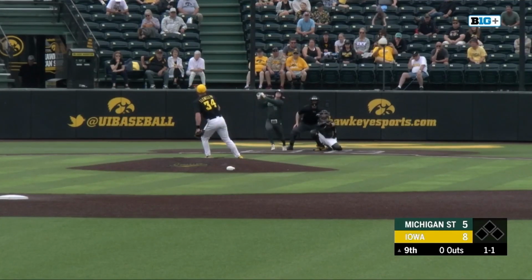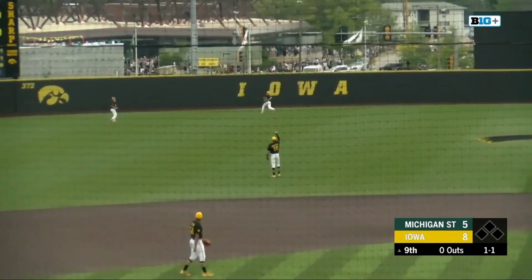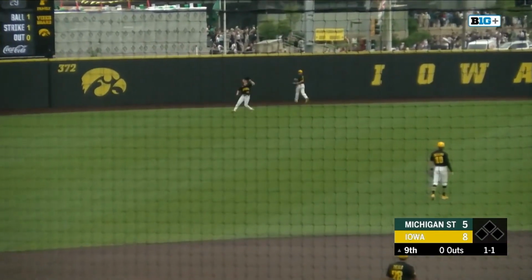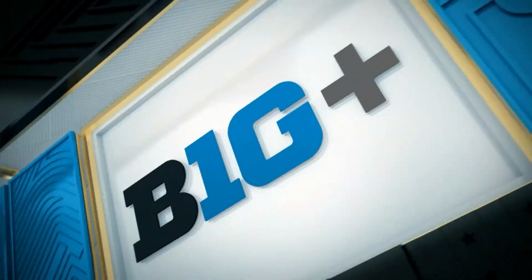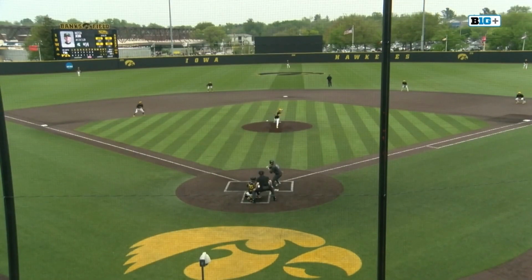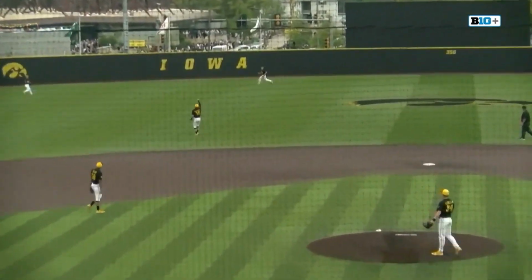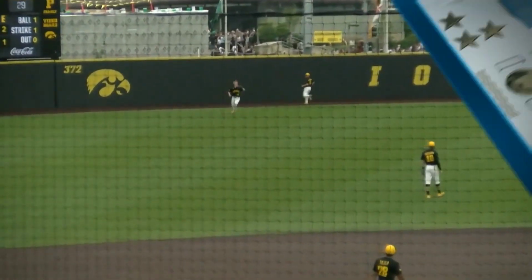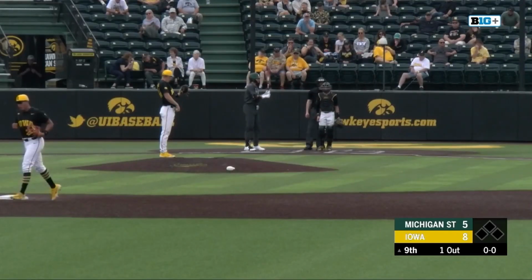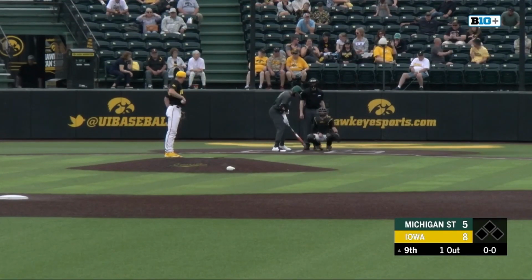Here's the 1-1 from Llewellyn. Popped up, left center. Huxdorf over, Peterson shading to his left. He'll grab it, 1 down. Big first out there. We know what Vredenberg can do, not only statistically, we just saw it in his last at bat, so no need to put anybody free in front of him to cut the gap any faster than you need to.